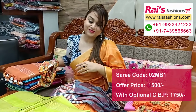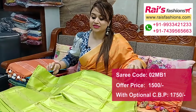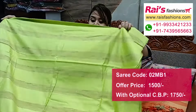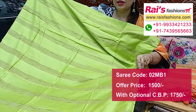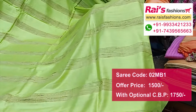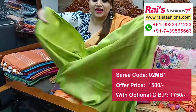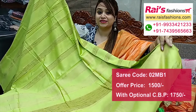And this one in a very beautiful color combination, parrot green shade, premium quality handloom semi cotton silk, soft silk, highlighted jute stripes design all over base, very smart trendy looks based for your daily wear, office wear, body fitted material. Premium quality handloom semi cotton silk all over, highlighted jute stripes design, running blouse piece plain, and pallu portions highlighted jute stripes design with pom-pom design work, very smart fashionable looks.